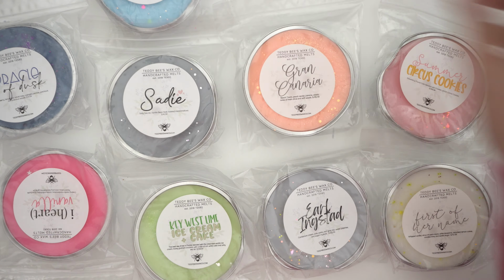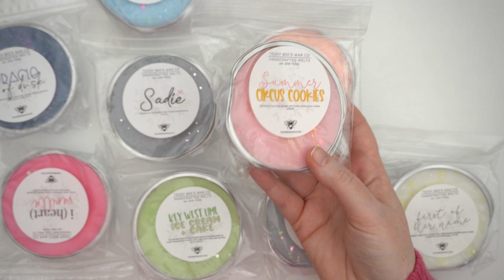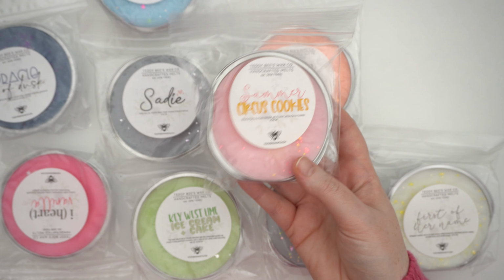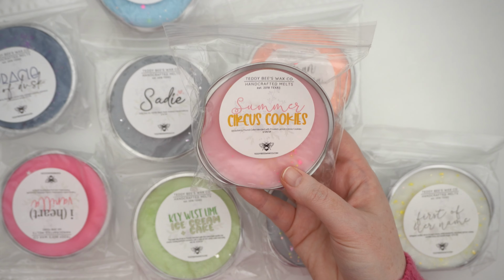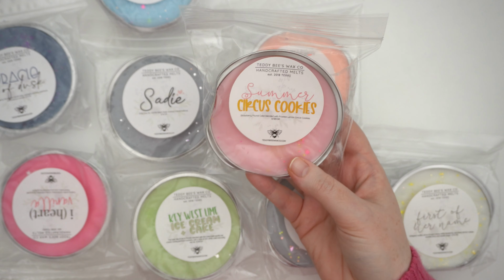Then we have Summer Circus Cookies, which is strawberry pound cake blended with frosted lemon circus cookies. This is poured on the 29th of March. I've got this Pharmacist's Daughter scent that was gifted to me by my friend Andrea of SPC, and it was so good, so delicious. It was like a French lemon tart or something, and I've been chasing that high ever since.